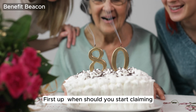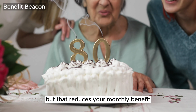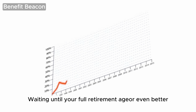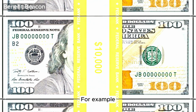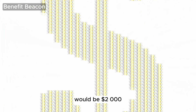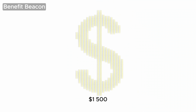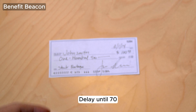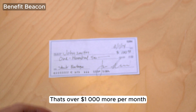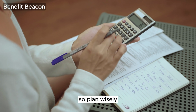First up, when should you start claiming? You can begin as early as age 62, but that reduces your monthly benefit. Waiting until your full retirement age, or even better, age 70, boosts it significantly. For example, if your full retirement age is 66 and your benefit would be $2,000 a month, claiming at 62 drops it to around $1,500. Delay until 70, and it could jump to $2,640. That's over $1,000 more per month. Timing depends on your health and finances, so plan wisely.